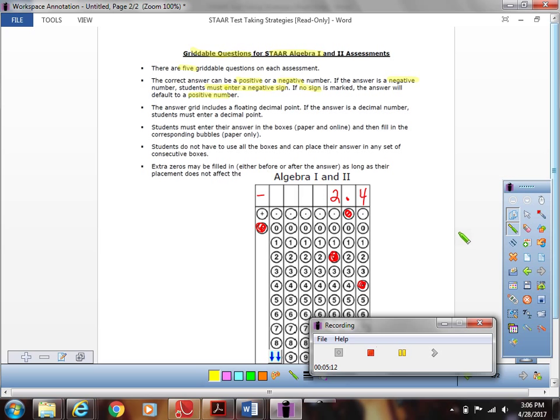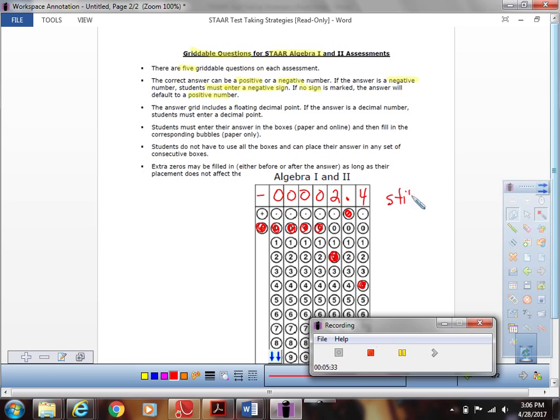the other. Okay. Last one, extra zeros may be filled in, either before or after the answer, as long as their placement does not affect the value, and I think that's cut off a little bit there. But as long as you don't change your answer, those zeros don't affect your answer, that's perfectly fine. You can also enter those zeros there as well. Okay, so those zeros at the front of it do not affect your answer. It's still considered negative 2.4.